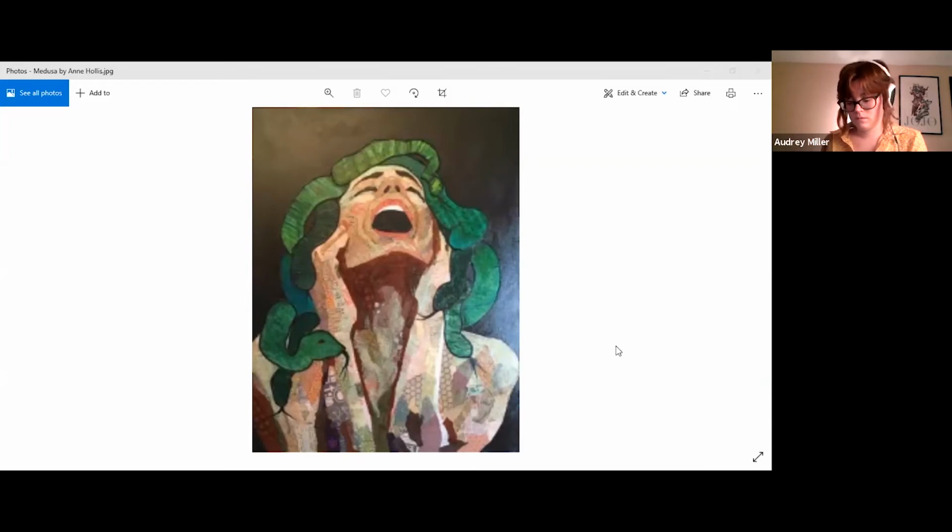Anne Hollis chose Medusa Transformed to be part of the Artist Choice Show, since not only is it one of her personal favorites due to its challenging pose, but it seemed appropriate for this monster's metamorphosis to hang through the month of October and Halloween. So that's a few words that the artist had to share.